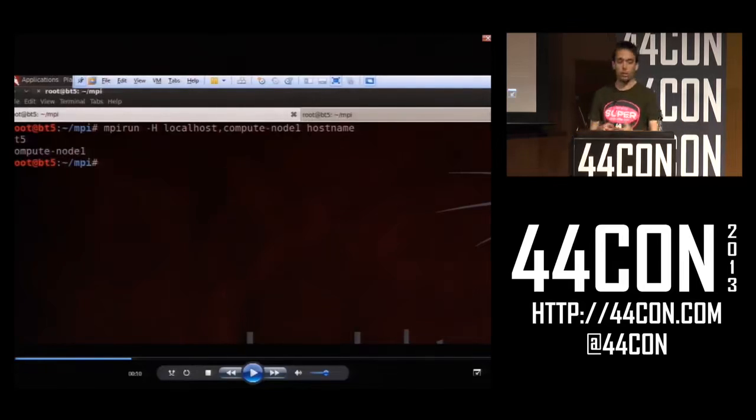In this case, I'm saying on localhost, which is the system you're looking at now, and on compute node 1, which is a remote system, run hostname for me, and then what you're seeing is the output from the two systems coming back.